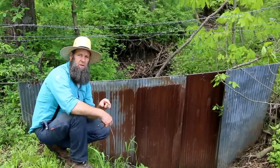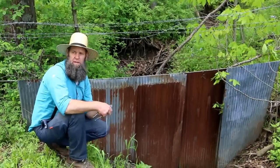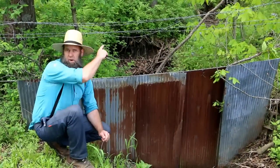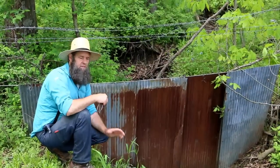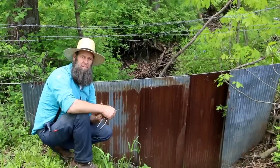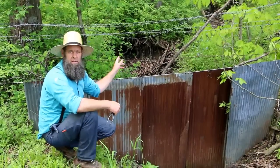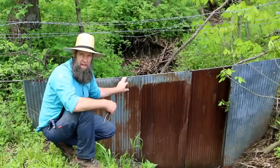Real quick, I want to talk about water gaps, okay? Because this is the creek that runs from where you saw me do my last fence repair. I'll link the video up right there. The last video that you saw me do that fence repair because the land was getting out, this creek comes on down here and then it goes through here to the neighbor's property, okay? Now this is also a water gap, okay?